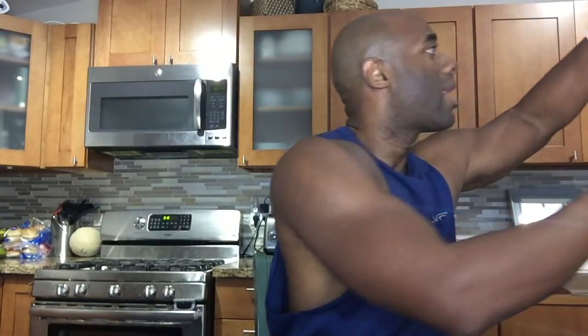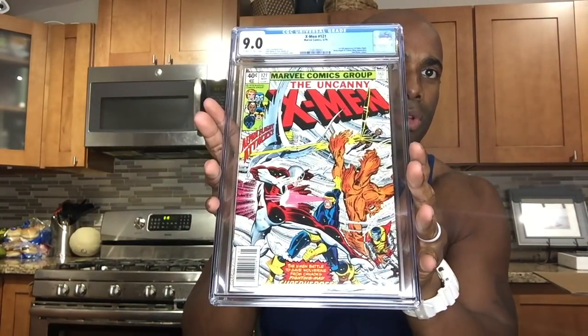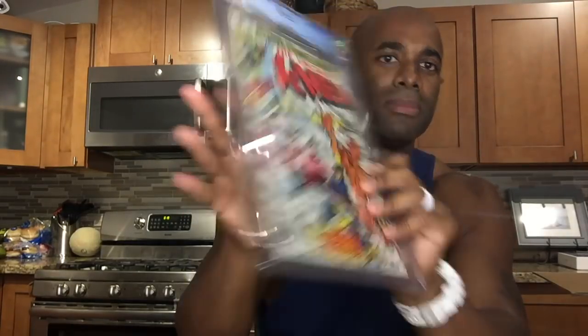Next up, we have X-Men 121, first full appearance of Alpha Flight, and got a 9.0. Really nice book. I am a fan of Alpha Flight. I think because I like Puck. I think Puck's cool. Maybe because he reminds me of a little Wolverine. Maybe that's why I like Puck.